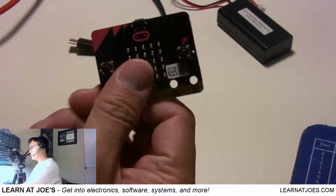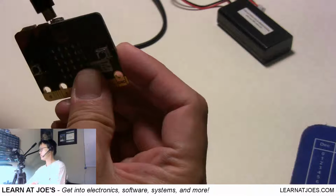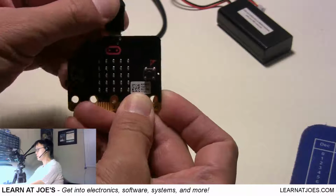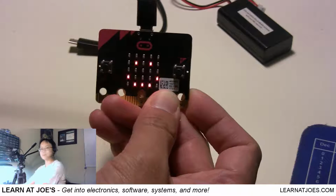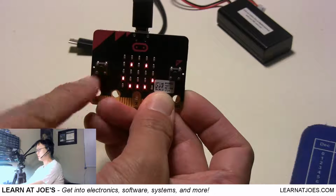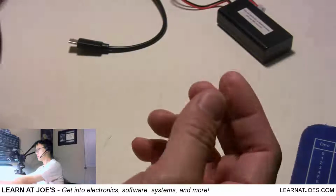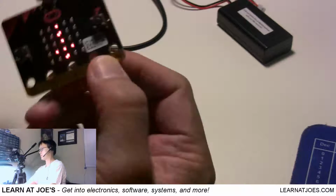But we can go ahead and plug them in. Plug them all the way. Okay, so there's a program left over from the last time the kids used this. It powers on, and when I press the button, it turns to a happy face. Press the other button, it turns into a sad face. I don't remember if I shake it, does it do something. If I tilt it, yeah, it changes into another pictogram.